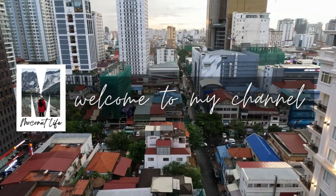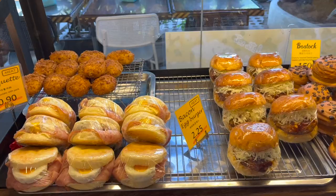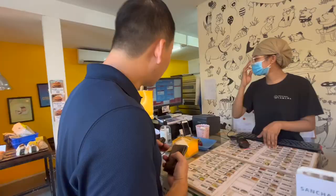But first we stopped by Sancha for some food. They have everything from bagels to muffins and sandwiches. We definitely recommend coming here if you're looking for a more traditional Western breakfast. We got all these snacks for our road trip to Kirirom. I got a toasted double walnut bagel.